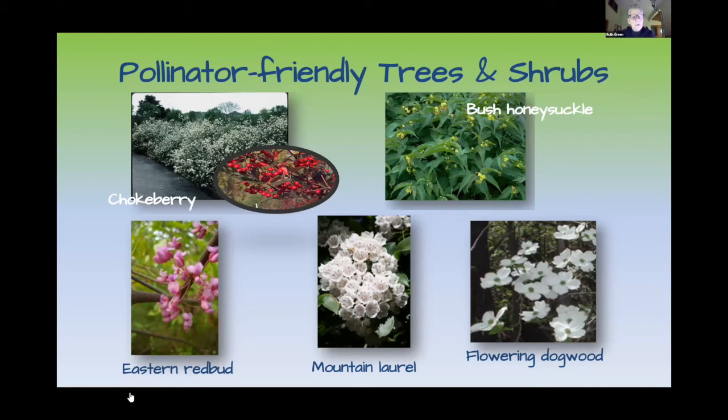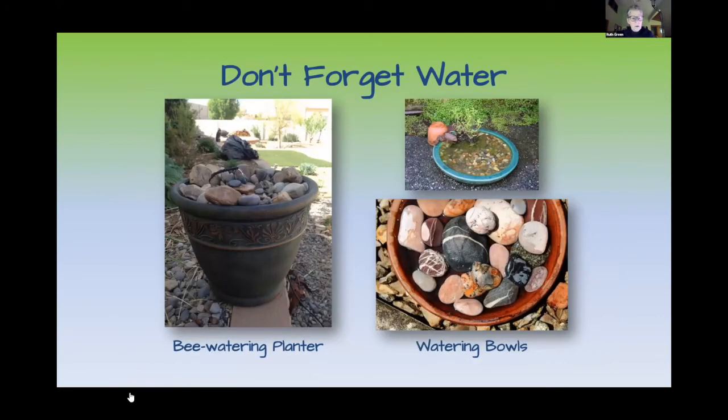Food is essential, but we want to consider providing water to our pollinator friends as well. Here's a few examples of ways to make water available. If you look on the left, you'll notice there are rocks, well, actually in all cases, there are rocks of various sizes that can make it possible for pollinators to access water without the risk of drowning. Patches of bare, damp ground in your garden can also provide needed water. But if you don't have an area like that, you can help the pollinators by setting up watering stations such as these.